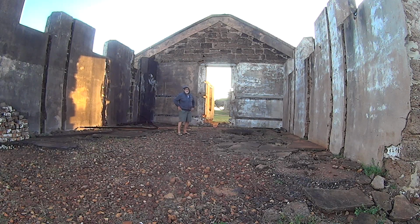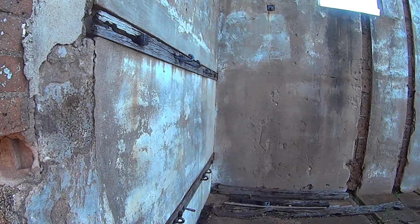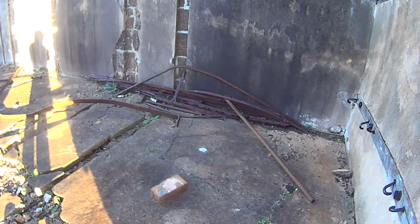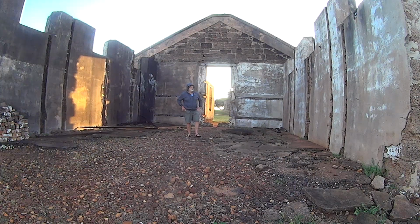Once again, no plaques, but I would say that this was some sort of machinery house. Maybe there was a generator installed in here to give them light. I don't think there's any, well, I'm sure there's no power that runs across from the mainland, so I guess all their electricity would have to be generated in-house.